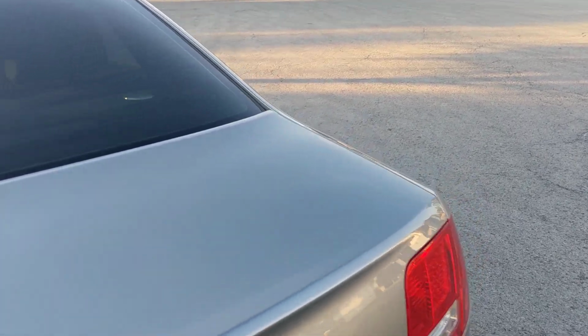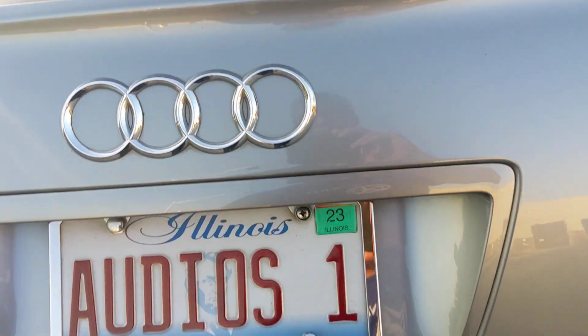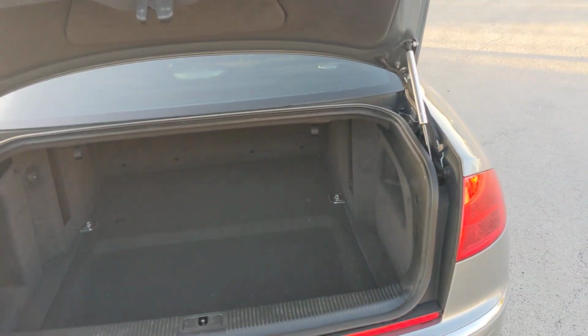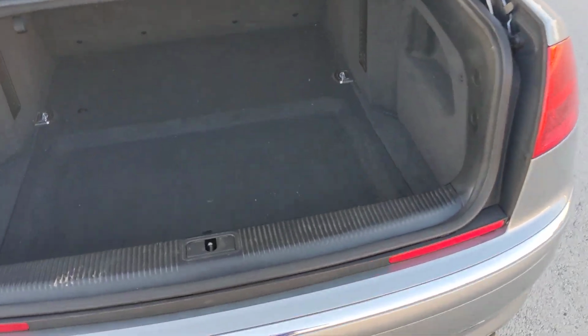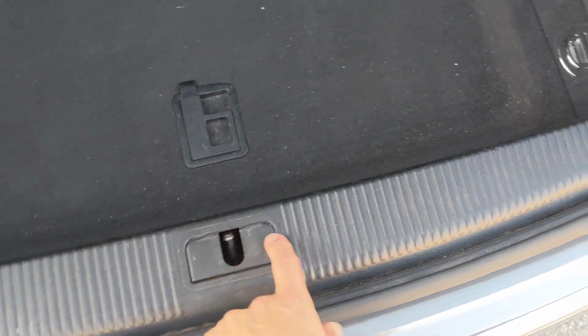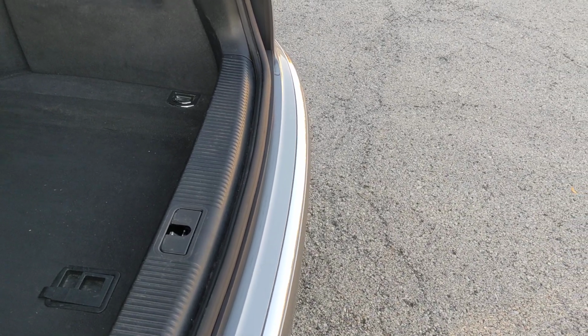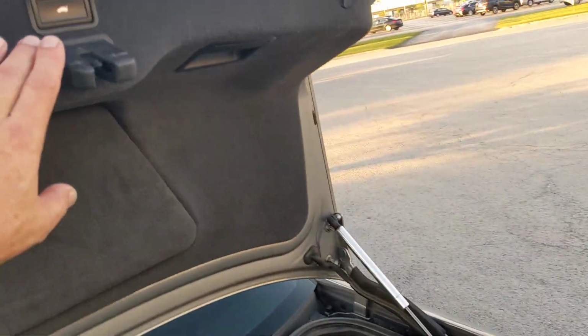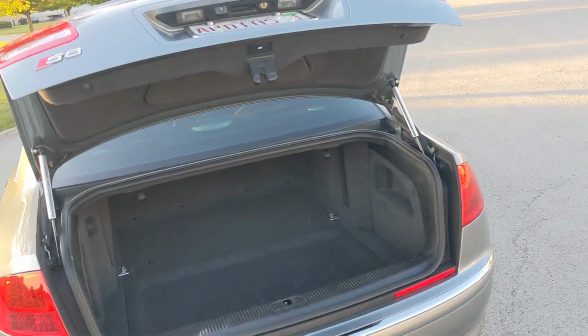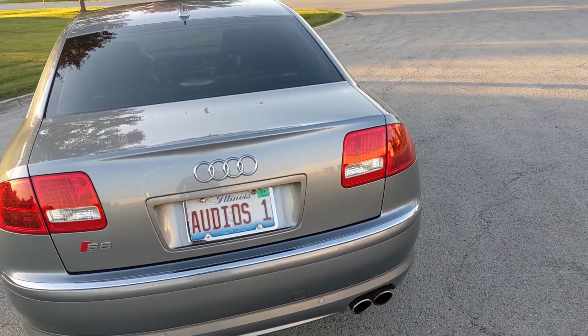The trunk does have an issue. I've replaced the little latch motor before, and you have to help it up a little bit to get that trunk up. This piece is not adjusted right. That goes to a motor behind the battery. And I put it in and it never worked right. It does close by itself, no problem. And I'll show you what happens when it opens.